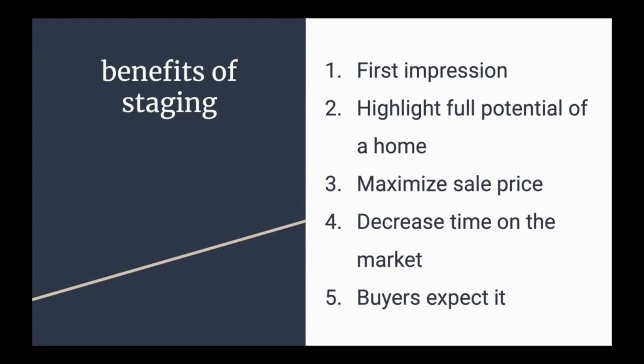Another interesting fact is the impact of HGTV and other television shows that depict the home buying process. 61% of agents say that TV programs set higher expectations for how a home should look. And even 68% of buyers have reported being disappointed by how real homes on the market appeared compared to those on television, which I thought was interesting.